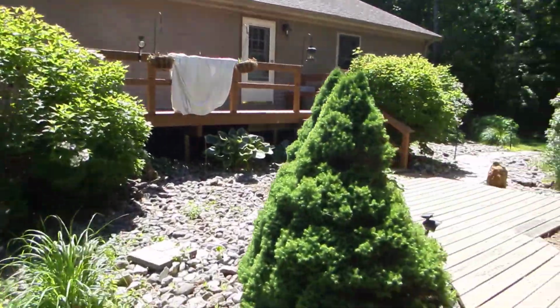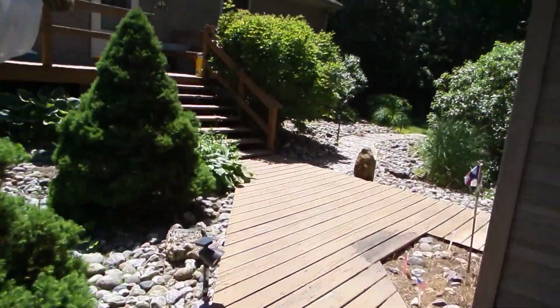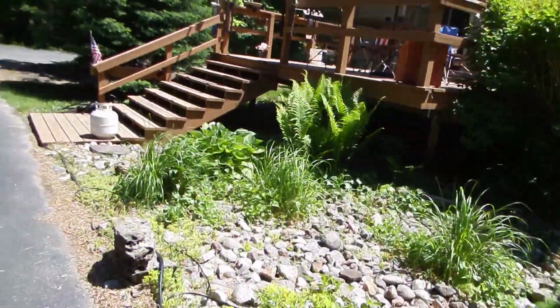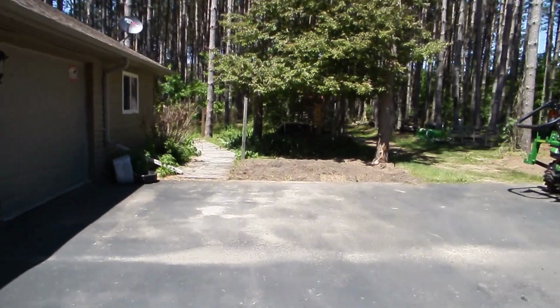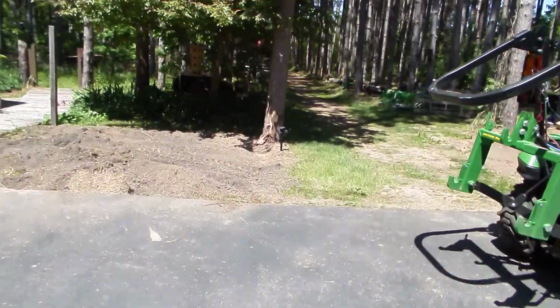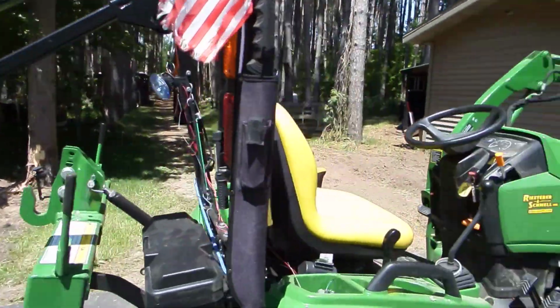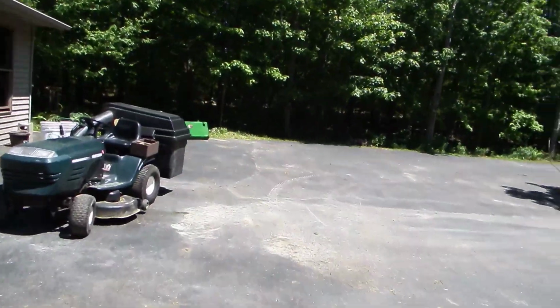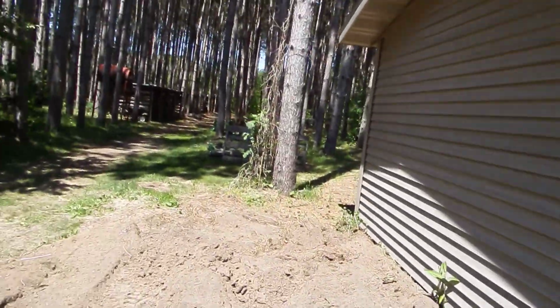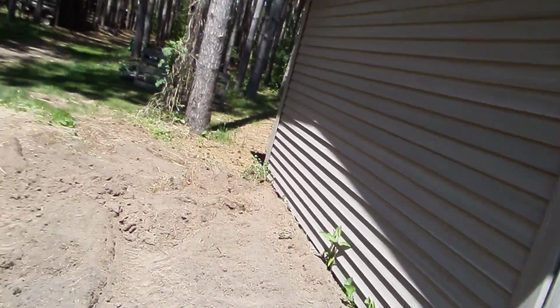Plus the deck's going to be redone with a grant, because I need to get a ramp put in since I can't carry anything. Anyway, that's north. And there's 40 acres that direction. And then east, there's about 20 acres, plus another 10 on the other side that we may end up buying at some point.